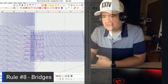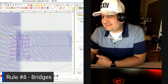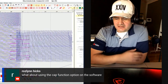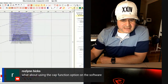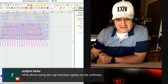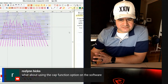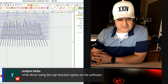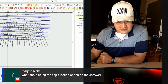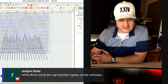Let me go back and make sure we have no questions. Roslyn asks, what about using the cap function option on the software? You saw me. The way I do it, I just manually do it, and the only function that I use is the effects, putting that jagged edge and moving it to 1 millimeter. That's really the only function that I use. So it's probably like three steps: creating the box and then putting the function on it. Unless there's another function that I don't know about, but that's usually the way that I do it. And maybe another program has a different way to do it.